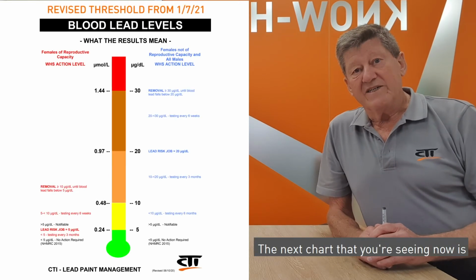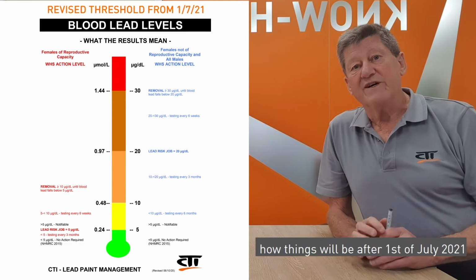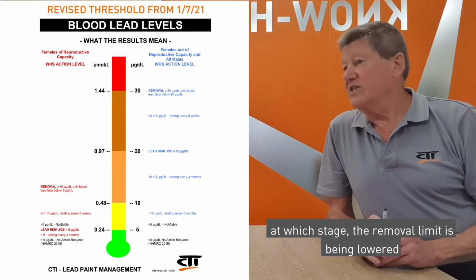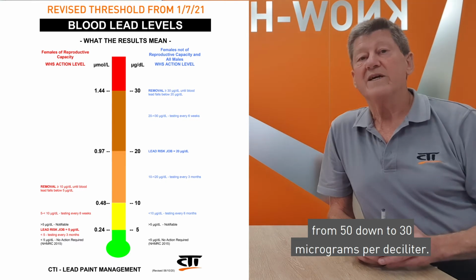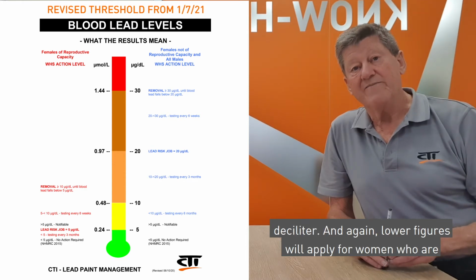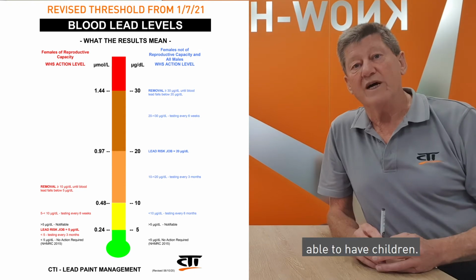The next chart that you're seeing now is how things will be after 1st of July 2021, at which stage the removal limit is being lowered from 50 down to 30 microgram per deciliter, and the definition of a lead risk job is being lowered to 20 microgram per deciliter. And again, lower figures will apply for women who are able to have children.